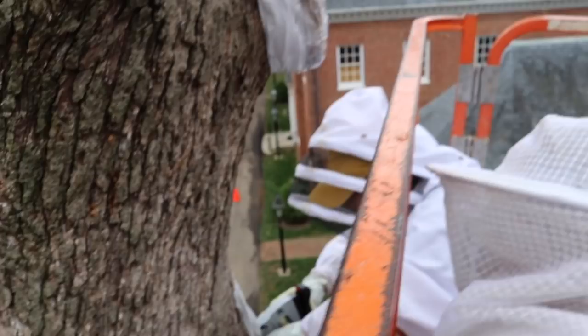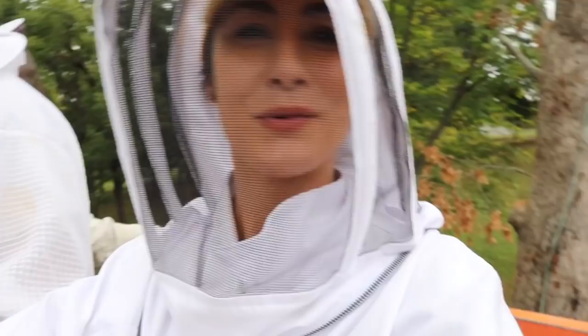Okay, so the bees are secured inside the hive. We are riding the boom down. Gonna wait for the arborist to come in. We have a game plan to how we're gonna take the tree down, and that's it.